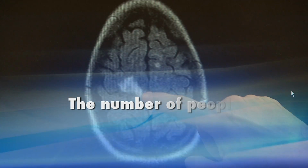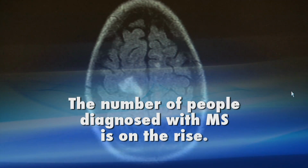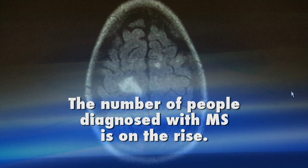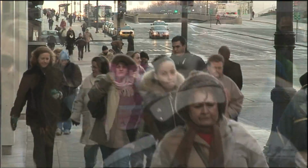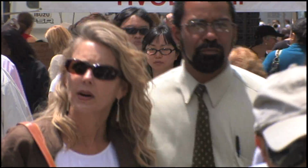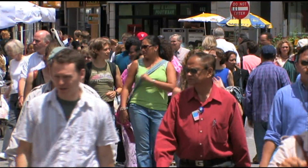And today, the number of people diagnosed with multiple sclerosis is on the rise. It is estimated that over 400,000 people in the United States have MS, and nearly 2.5 million worldwide.